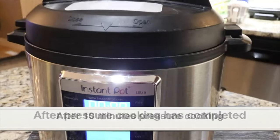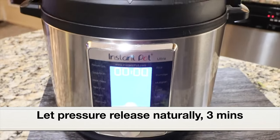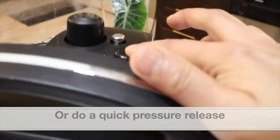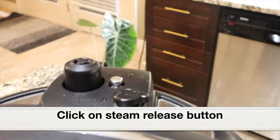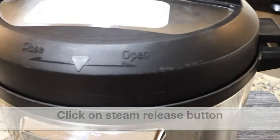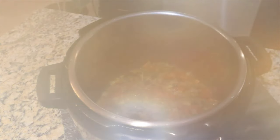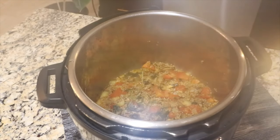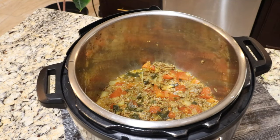In instant pot cooking, we'll always come across these two terms, natural pressure release or NPR and quick pressure release or QPR. After pressure cooking has completed, we can either let the pressure release naturally, which will take a few minutes, like 3 to 4 minutes, or we can do a quick pressure release. For a quick pressure release, we have to click on the steam release button. This is the Instant Pot Ultra model. It says press to vent, and the steam will be completely released in a few minutes. What I always do is, after pressure cooking, I let the pressure release naturally for 5 minutes and then I do a quick pressure release.